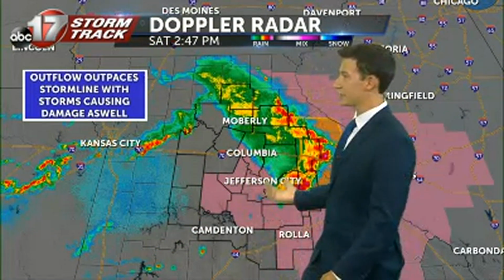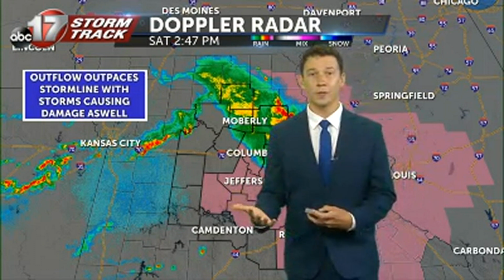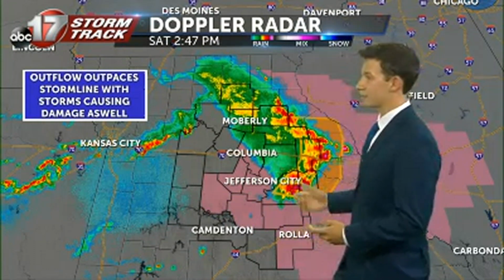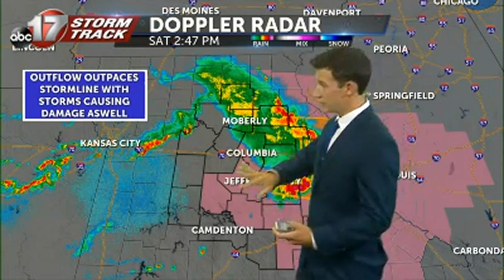Again, the storm line entered throughout the afternoon hours, and that outflow boundary kept outpacing the storm throughout the entire trip. So again, that was causing those problems, but the storms were holding on to those 40 to 60 mile per hour winds, maybe even a little greater, and again, causing some damage overall. So that was really causing a lot of problems throughout the day.